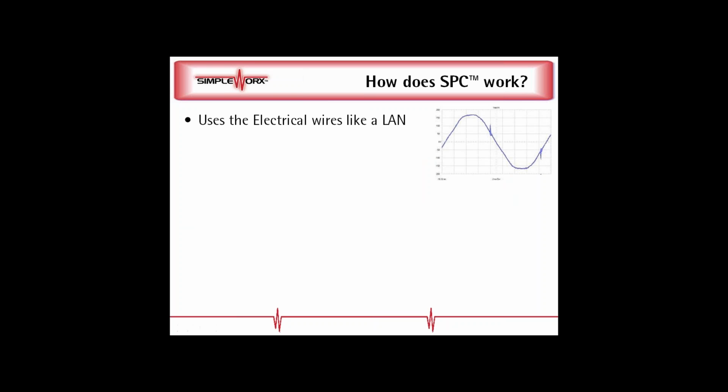In simple terms, as I put it, we use the electrical wiring like a LAN. We send signals over the electrical wiring, and this is the AC sine wave we're showing here. With that, we send digital pulses down that copper at a very, very high voltage. It can be 70 volts peak to peak, or some of it can actually be 140 volts peak to peak. That being that strong, we can actually get a distance capability of 5,000 linear feet.